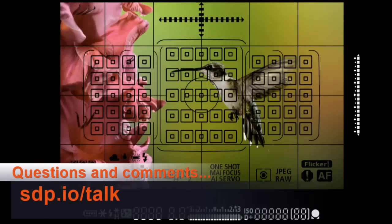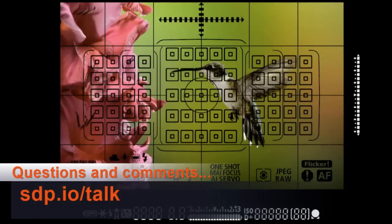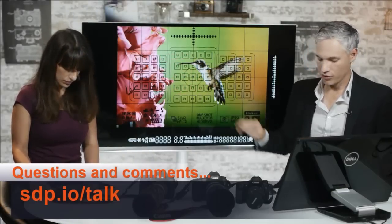Should look much better. They have things like virtual horizons on here to let you know if you're tilting to the side a little bit. Very useful for wildlife where it's easy to get tilted to the side. This also shows you just how spread out those autofocus points are.